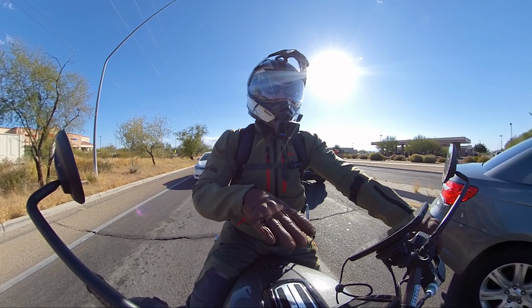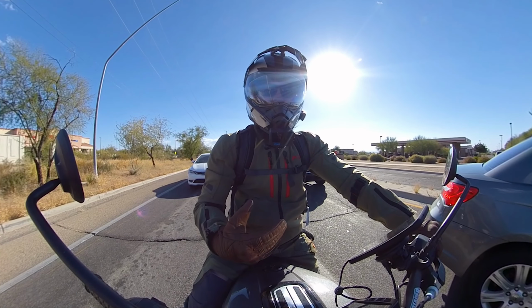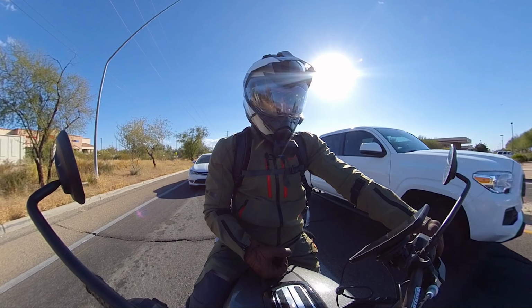So watch out for road surface hazards, especially coming up from a stop. Okay. If I accelerate really hard right now and there's a lot of gravel on the ground, that rear tire is going to spin. We don't want that. We want to keep traction. Traction's good. Traction's real good.